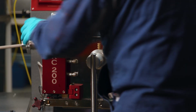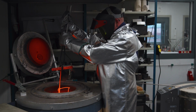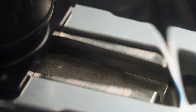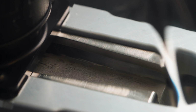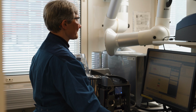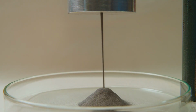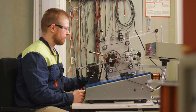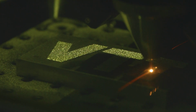Everything from safeguarding your components against wear, corrosion, and high temperatures, to enhancing the electrical and magnetic properties of a material, to replacing critical raw materials with more sustainable ones, is possible with VTT PowderPiloting. Accelerate your development cycle with us and get a head start on solving the material challenges of tomorrow.